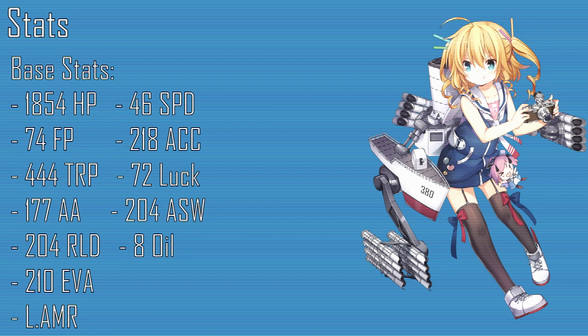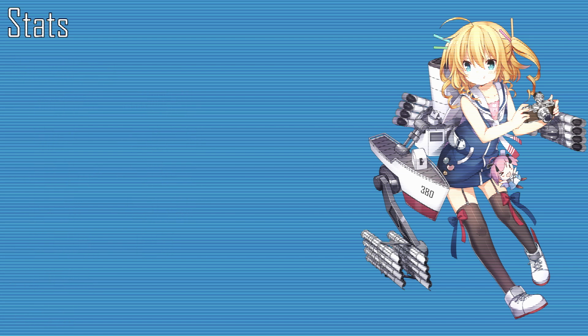At level 125 with everything max, she has 1,854 HP, 74 firepower, 444 torpedo, 177 AA, 204 reload, 210 evasion, light armor, 46 speed, 218 accuracy, 72 luck, 204 anti-sub, and consumes 8 oil.